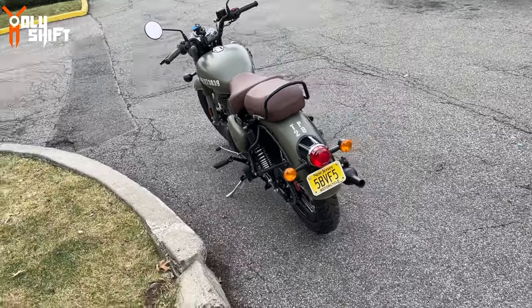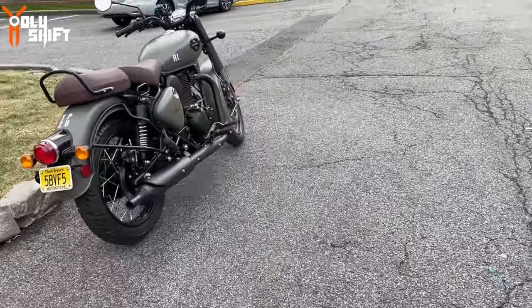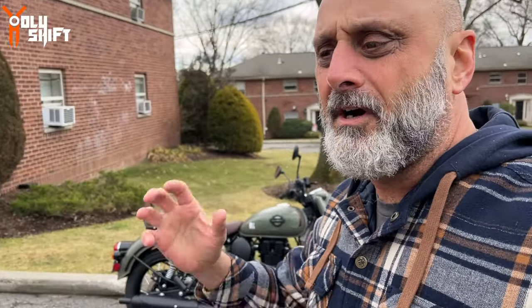I understand Harley wants to be considered a luxury vehicle. Fine. Even Porsche has an entry-level car, the Boxster. You know that. Get young people in with a lower entry price and get them hooked on the brand, and then they grow. You've got to get young people in with an affordable price.